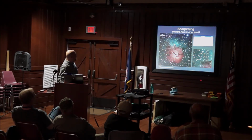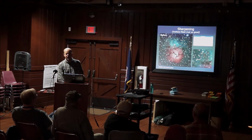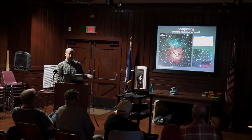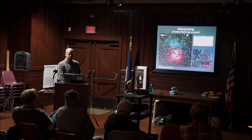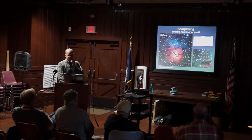First off, I'm just going to click before and after. Here's after. You can see things are kind of getting sharp. If you look right here, you'll see some graininess in the background really pop out. Another artifact of unsharp masking is ringing around stars, so you'll have black rings around stars. PixInsight has several sharpening tools that either don't have ringing, or they can compensate for it in some manner in the process.